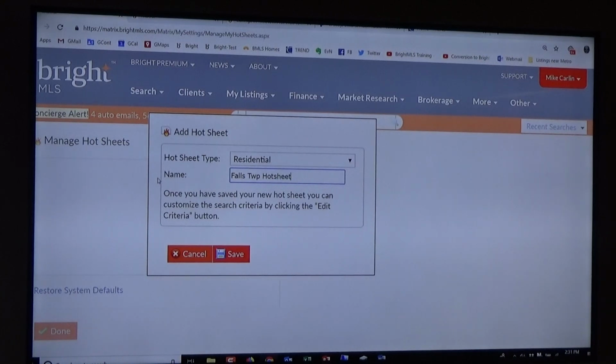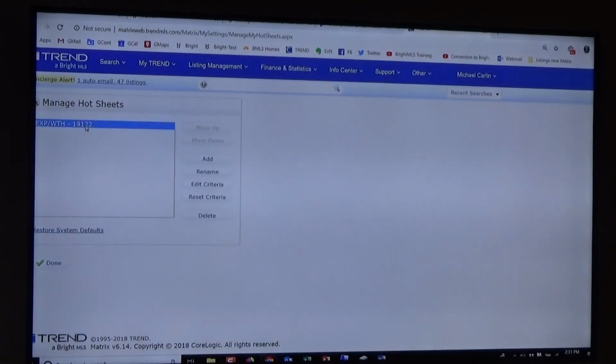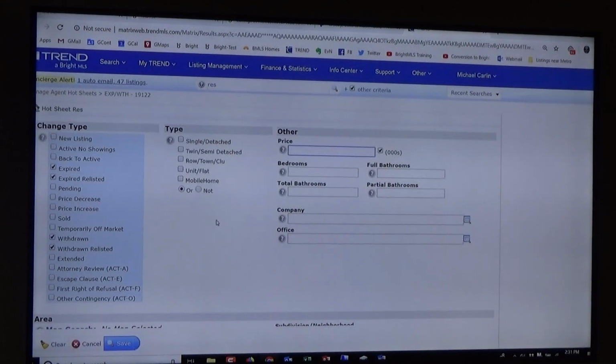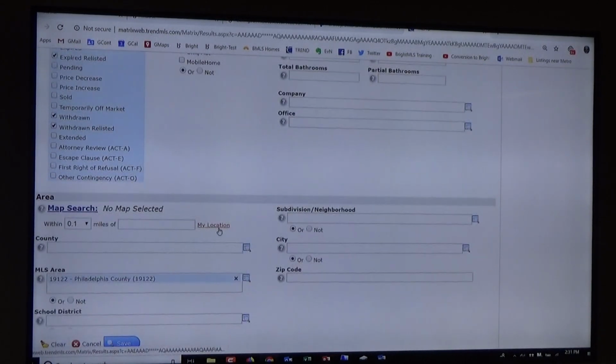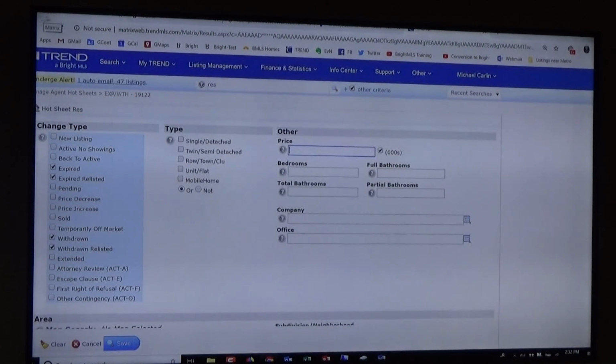So does what I have set up now start tomorrow? No, it's not. I mentioned that at the beginning. I want to tell you again. If you have hot sheets in Trend, guys, make sure you go into Trend. Here's what you're going to want to do. Go out here into Trend, go to your hot sheet section, go to Customize, and then find the hot sheet you want to make sure you save. Go to Edit Criteria, and take a screenshot of how you set this thing up, because you're going to have to reproduce it in Bright MLS. It's not coming over. And I know this one's a fact, not like the saved searches. So this one absolutely is not coming over.